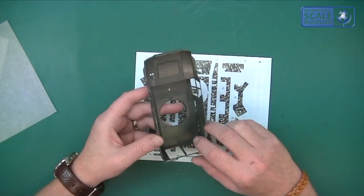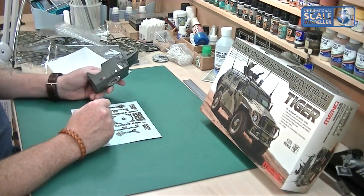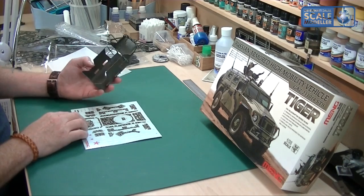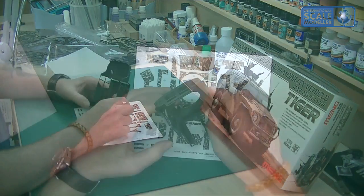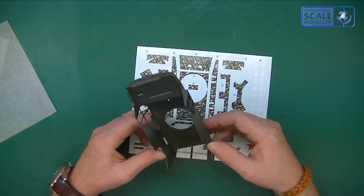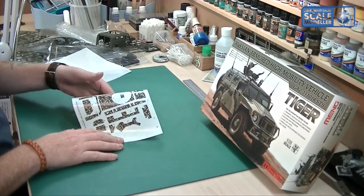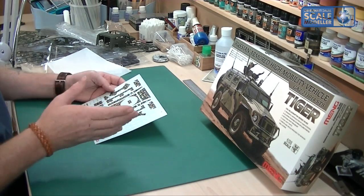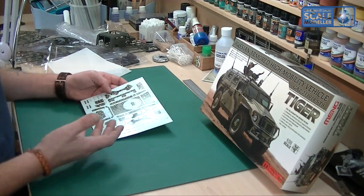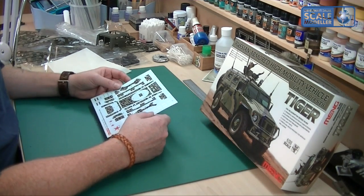So you're going to give that inside a clean up a bit, and you're going to shine it up, maybe gloss coat it, and then these decals all fit around the, as you can see here, look, you just slide on there, and they're all internal decals. Now I think I've never seen that before on a model, but it just goes to show the thought that Meng has put into this. It's only a little model really, and the thought that's gone into it, I really am impressed with this.